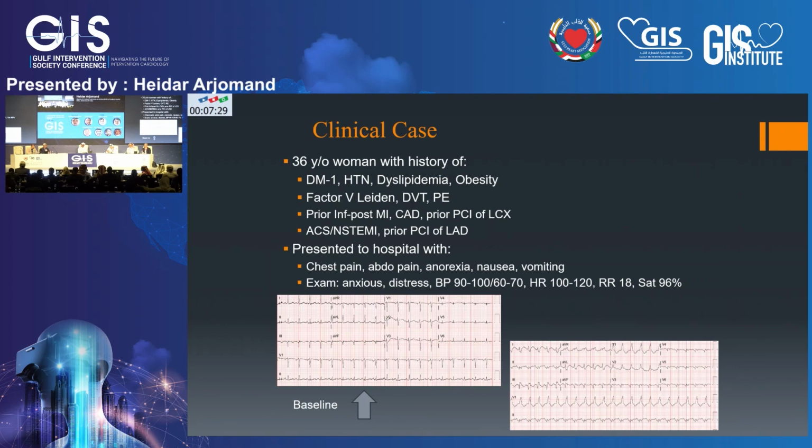So I'm going to start with a clinical case, which goes to why I think Impella works, what the data is, and where we go from here. This is a 36-year-old woman. Despite her young age, she has significant ischemic risk factors. She also has a hypercoagulable condition with factor V Leiden mutation, prior DVT and PE. She had a remote inferior-posterior MI with emergent PCI of the left circumflex. 2-3 years later, she had a PCI of the LAD when she presented with non-ST elevation MI. This presentation is 2 weeks after the non-STEMI and PCI of the LAD.